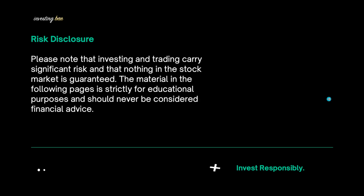All right, the first thing, of course, is the risk disclosure. Options and any kind of investing carry significant risk. If you ever hear someone say that something is risk-free, you should run, because there's always risk involved. We just try to mitigate and manage that. Everything we go over is just for educational purposes. Nothing is going to be financial advice. Always invest responsibly. Don't put money in the market that you cannot afford to lose.